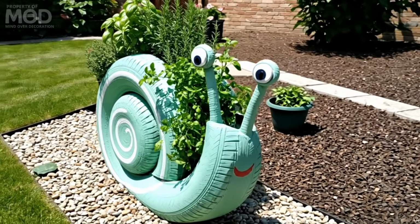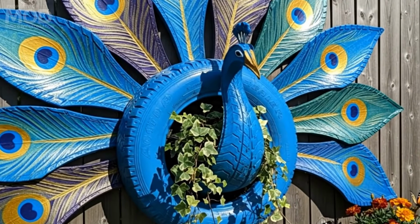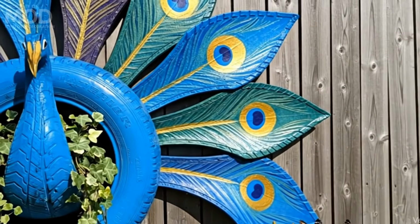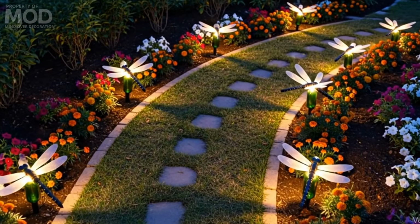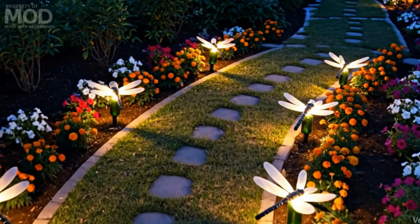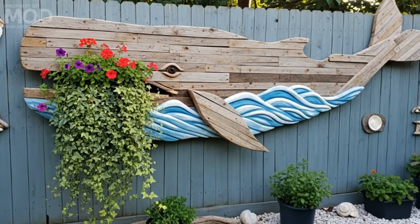What if I told you your next garden masterpiece is already hiding in your trash? In this video, I'll show you how bottles, tires, and driftwood, the things most people throw away, can become the most magical part of your backyard. From glowing firefly lights to a tire Panda play corner, these 12 recycled ideas will change the way you see your small garden forever.